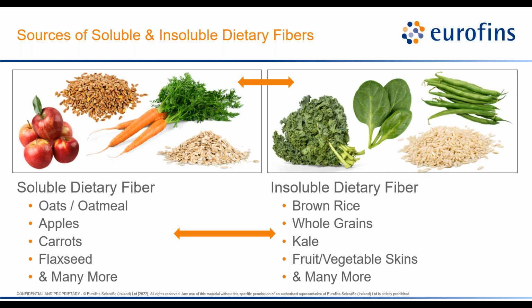But what I do want to make sure we understand is that they're not usually just contributing one source or another. It's usually kind of a mix of the two between these products. So they're not usually only contributing soluble dietary fiber or insoluble. There's often some level of a mix in these products, these whole food ingredient type materials.